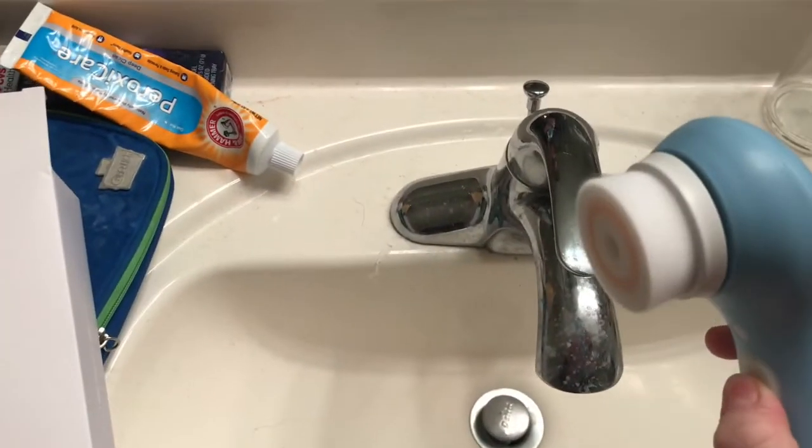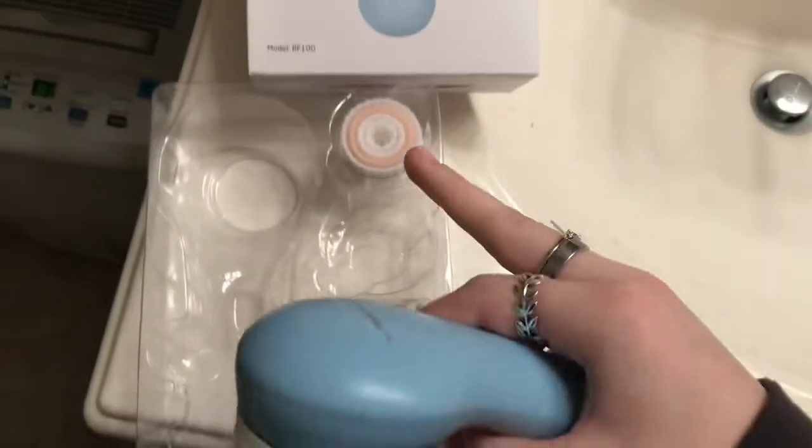Now I'm gonna do my face skincare routine. I talk about this in every video, but I did add a little something. I had an extra facial cleansing brush, so I just go through. There's two spaces, two brushes, and I just go all over my face.